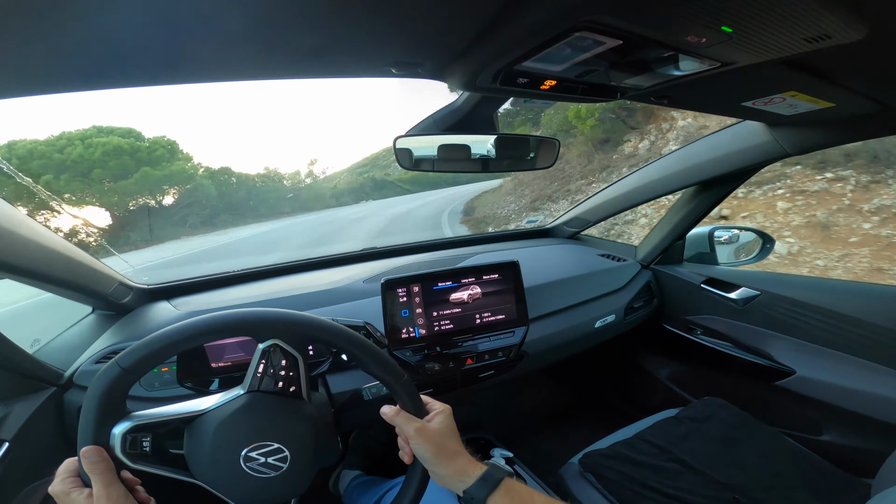The car's speeding up. Only a very small amount of regeneration in D mode. Speeding up, a bit of regeneration, only 8 kilowatts. You can see there the little green line. It's speeding up. Only a little bit of regeneration down here. I'm going to apply the brake now because there's a corner coming up.